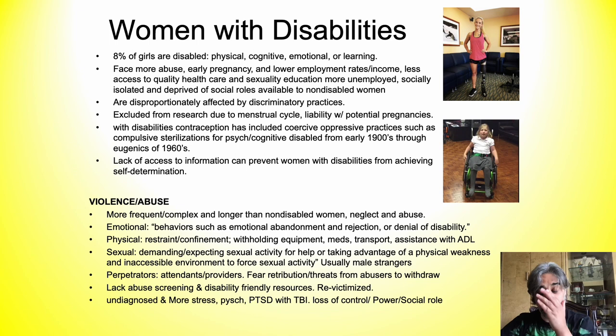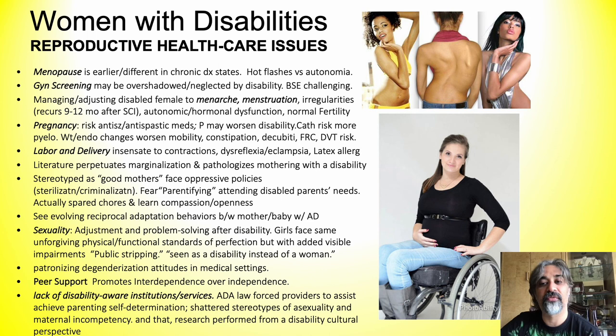Lack of access to information can prevent women with disabilities from achieving self-determination. They're not typically seen as wives and mothers due to fears of producing disabled children, and they suffer from the "not good mothers" stereotypes, including oppressive policies like sterilization and criminalization. Managing and adjusting disabled females from birth to menarche, menstruation, irregularities, and the list goes on. We need to be at the forefront of this.